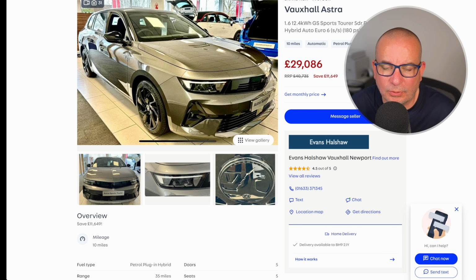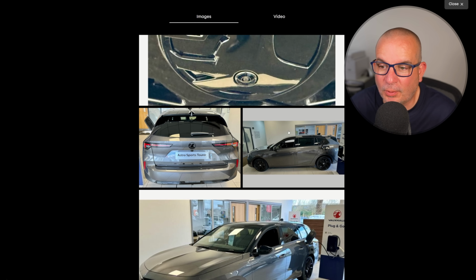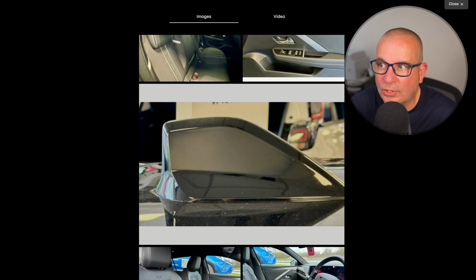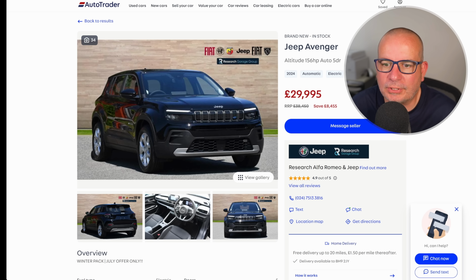The plug-in range, the all-electric range, is only 35 miles. It's not amazing, but if you are doing short runs around town, it will serve you well. And the rest of the time, hopefully you can eke a little bit more MPG out of it. But 29 grand as opposed to nearly 41. I mean, I can't imagine they sold too many at 41 grand because there's some fairly stiff competition at 41 grand. But that Astra Estate is a really nice car. It's a nice thing to drive. I've driven that exact spec car, and yeah, it's a nice enough thing. And with 11.5 grand off it, something to think about.